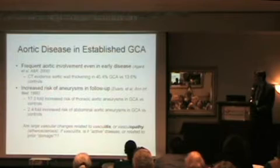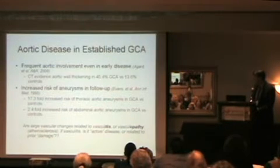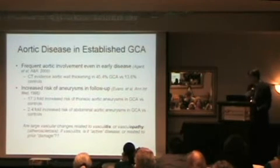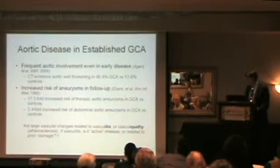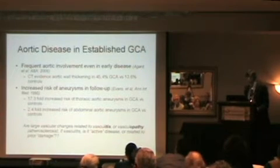As I mentioned before, we also recognize that there's increased risk of aneurysms at follow-up. And this is a relatively old paper, showing that there was a 17-fold increased risk of thoracic aortic aneurysms in temporal arteritis patients compared to age-matched controls, and a 2.5-fold increased risk of abdominal aortic aneurysms compared to controls.